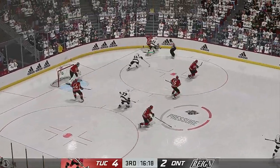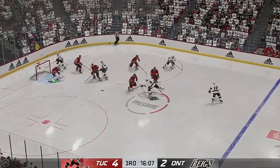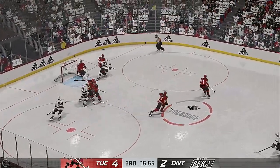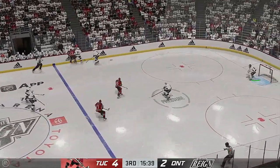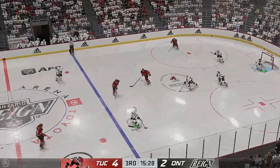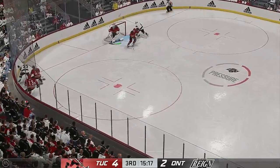As play continues, this pass is appreciation for that huge save. And man, does this ever feel good. You know, you feel it right through you when you know you've made that big save and everyone around you is appreciative. Ontario's got possession of the puck. Tony's got it across the line.